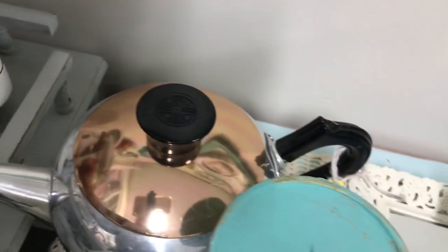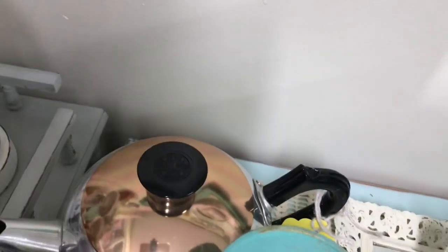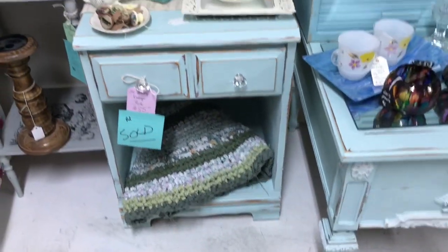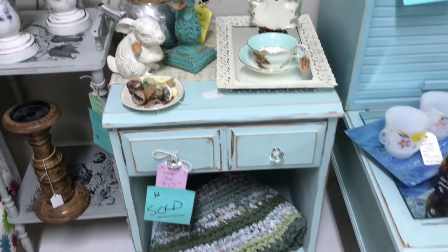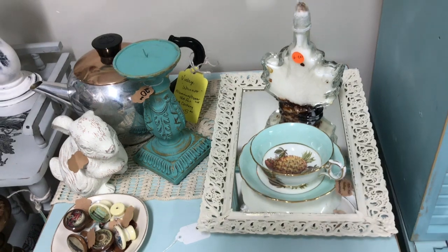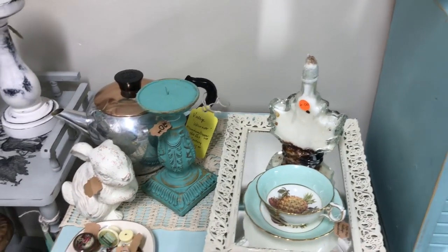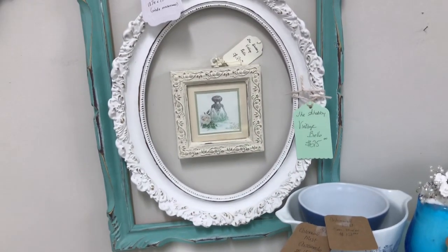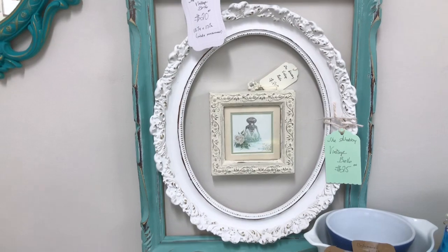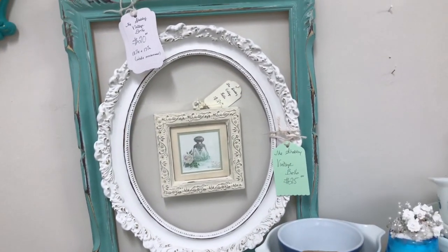If you guys are even thinking that you might want to do something, you've got to come and try them out. All right, so this little table is sold. I got a few little items. I have a thing for pretty teacups, and now they're one of those creative candles. What do we have here? I really super like to put a bunch of frames together, and I just think they look kind of cool, and it gives you an idea.